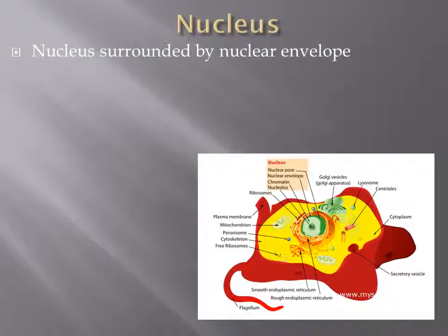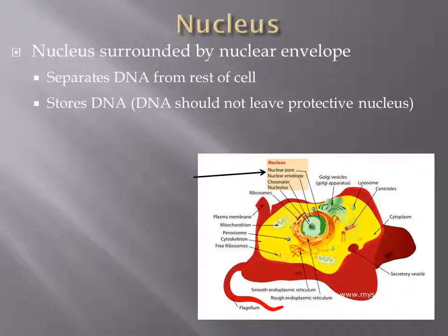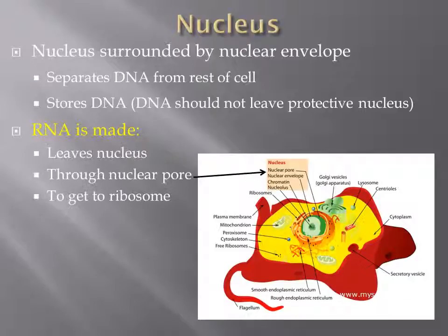Remember that the nucleus is surrounded by the nuclear envelope. This separates the DNA from the rest of the cell. The DNA should not ever leave the nucleus. So when RNA is made, coding for one particular protein, this is the strand of nucleic acid that can actually leave the nucleus. So it leaves the nucleus through a nuclear pore. That arrow came in a little bit early. It is okay. It leaves through the nuclear pore and eventually gets to a ribosome.